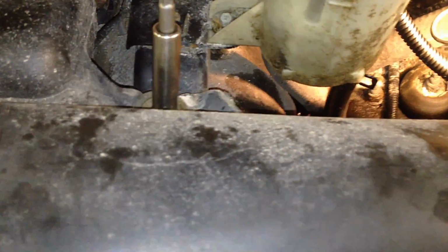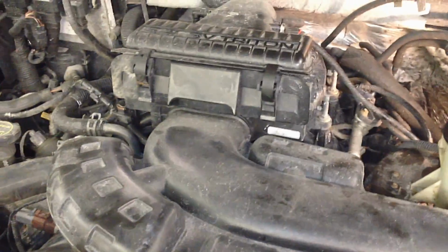Okay, last step, put the air snorkel back in there, pop it back into the box and over here in the fender, and then put our 10 mil back in, tighten her down. We can go for a ride and test it.